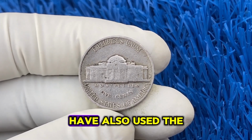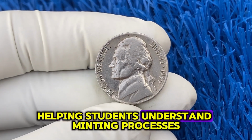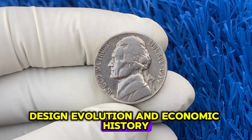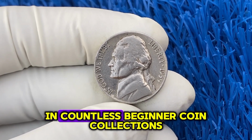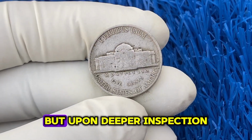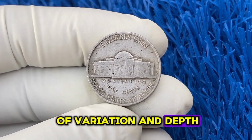Educational institutions have also used the 1959 nickel as a teaching tool, helping students understand minting processes, design evolution, and economic history. The coin has appeared in countless beginner coin collections, usually overlooked for its abundance, but upon deeper inspection, it reveals a universe of variation and depth.